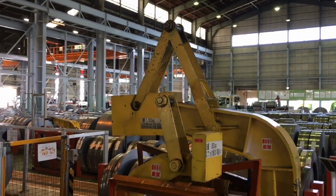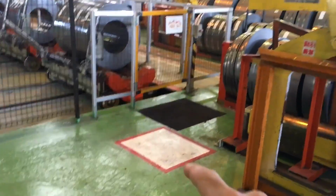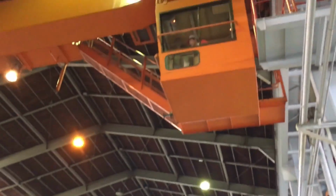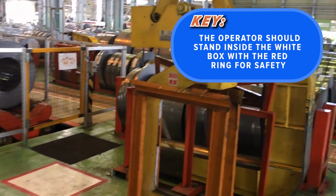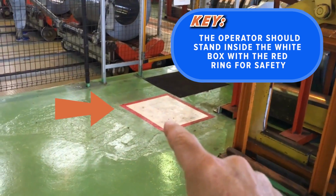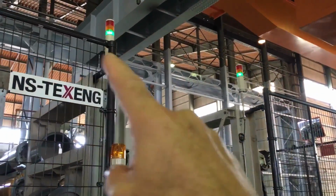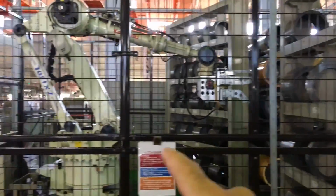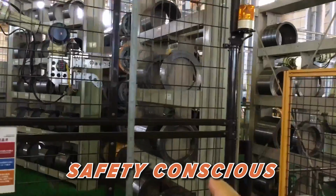Now the Japanese are great at visual controls. So right here you can see this U-shaped picker that the crane would grab. The key is that when the operator is working this, he has to stand in the white box with the red ring around it for safety. We've gone 104 days without any accidents at all in any regard, whether it be a scrape, a cut, or anything. They're very safety conscious.